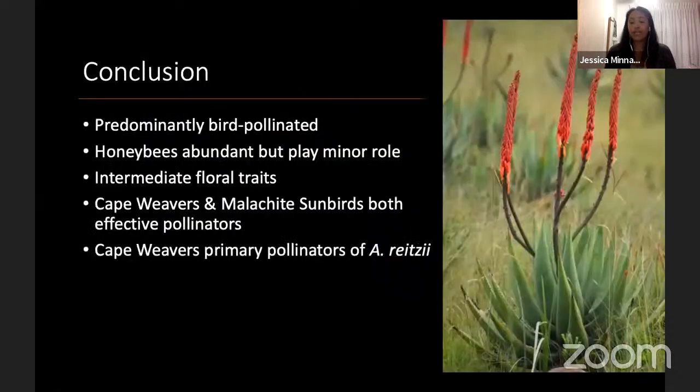So in conclusion, we can see that Aleraceae is predominantly bird pollinated, which is consistent with its floral traits. And although honeybees were highly abundant, the bird exclusion experiments did show that they only play a minor role in the pollination. And the generalist nectar properties combined with the long stamens and long floral tubes show that the intermediate floral traits enabled effective pollination by both generalist and specialist bird species. And although Cape weavers and Malachite sunbirds are both effective pollinators, due to their consistent abundance and more frequent visitation, we can conclude that Cape weavers are the primary pollinators of Aleraceae.